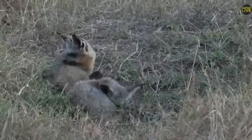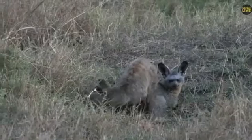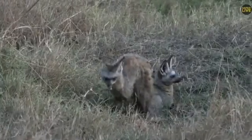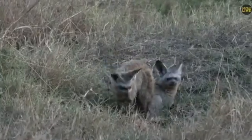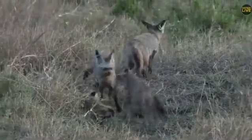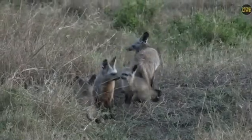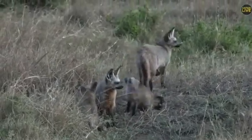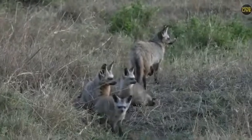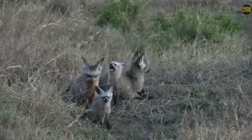Oh, there we go. We've got some movement. Oh, look at the size of those ears. Isn't that incredible? An insect must have moved. And they must have gone, oh, here we go. Here come the pups. Oh, I thought those were the pups. Just goes to show how small they are, doesn't it? That now suddenly the pups are coming out. Now we've got some movement. It's very cool. On average, they can have between 3 and 4 pups at a time.